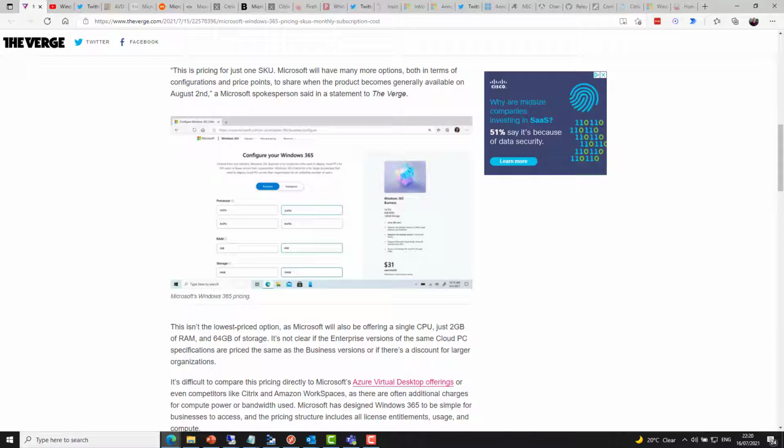Now, it was pointed out that this is not the cheapest possible option, and you could see that on the screenshot even. There's an option to go down to 1 CPU, 2 gigs of memory, and even smaller storage, which would not be a very performant desktop.